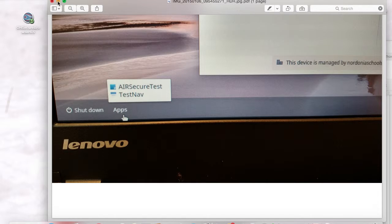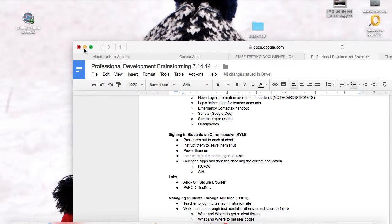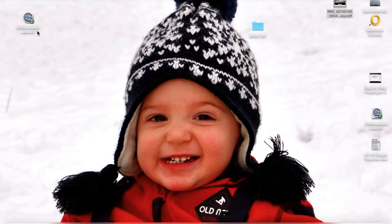If they are using the computer labs, it's a little bit simpler. Once they log in using their student accounts on the computer, they're just going to go over to the Ohio Secure Browser testing icon and double click it, and that will open up the AIR Secure Test session, and they will be able to log in to start taking the tests.